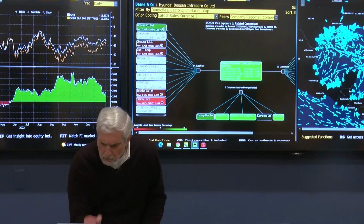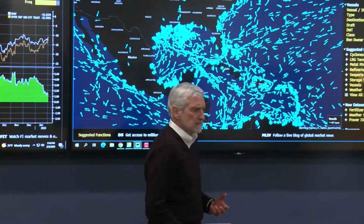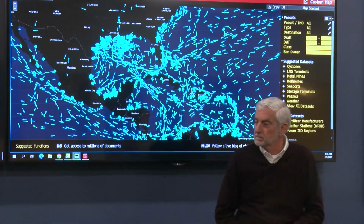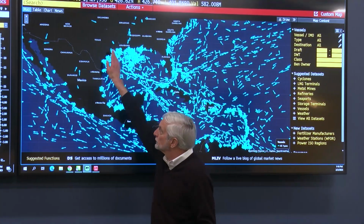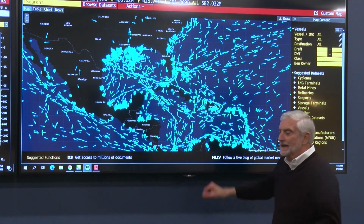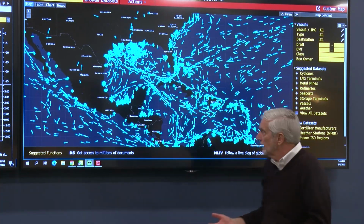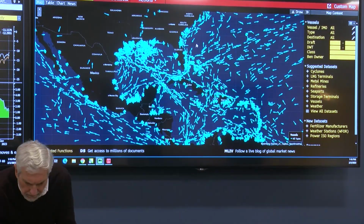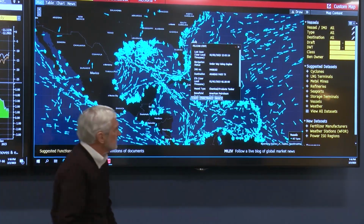Another area that's a little more subtle, but that we use in looking at companies, this is very interesting, is a world map. And this is a world map, and you can maybe see that this is the United States. Up and through here, here's Mexico. And these little lines are vessels. These are tankers, vessels all over the world. And if you click on a particular vessel, for example, I'll just click on this one. This will tell you something about it.